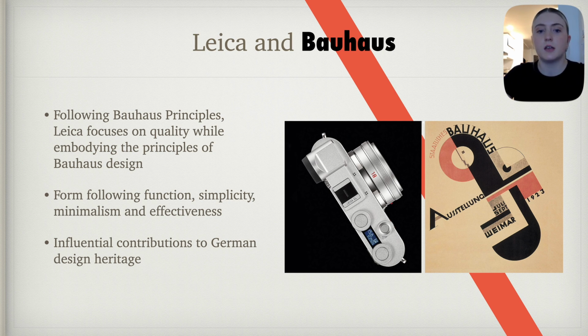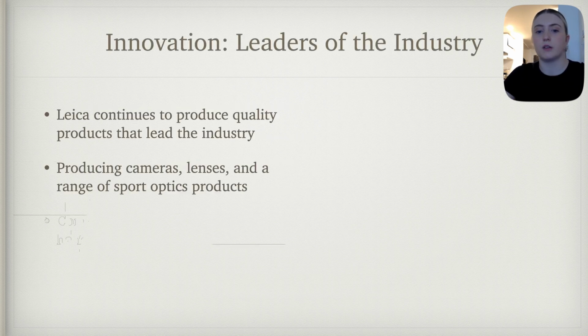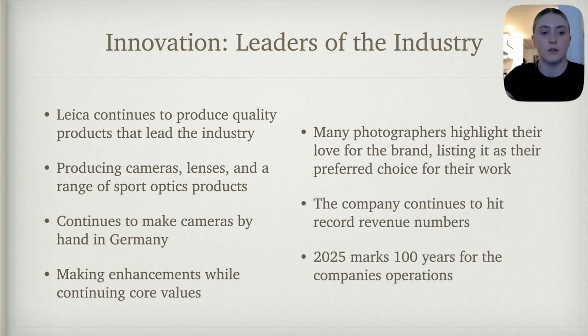Leica continues to stay relevant in German culture today through its innovations of their products. Leica recorded record revenue numbers in reports from last year. They'll also be marking their 100th year of operation in 2025.